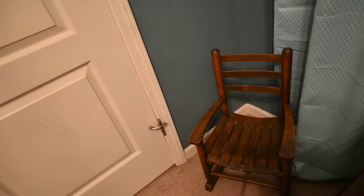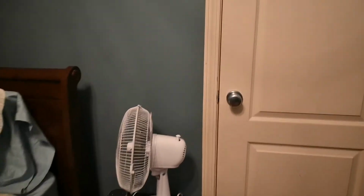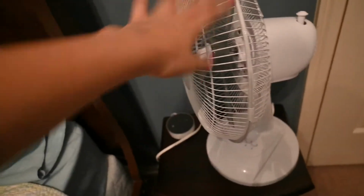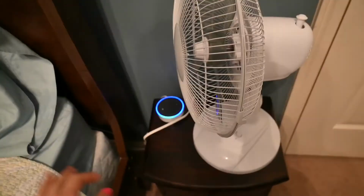It's really small for me now, but I just like to keep it there for decoration. And then in this door is my closet. And over here I have my fan and Alexa. Oh, she still went off. Never mind.